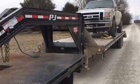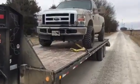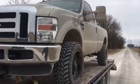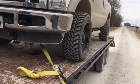Alrighty guys, sorry for the wind noise, but there it is, it's all loaded up. And if you can't hear me, I'll talk more when we get to my house, but we are ready to roll out.